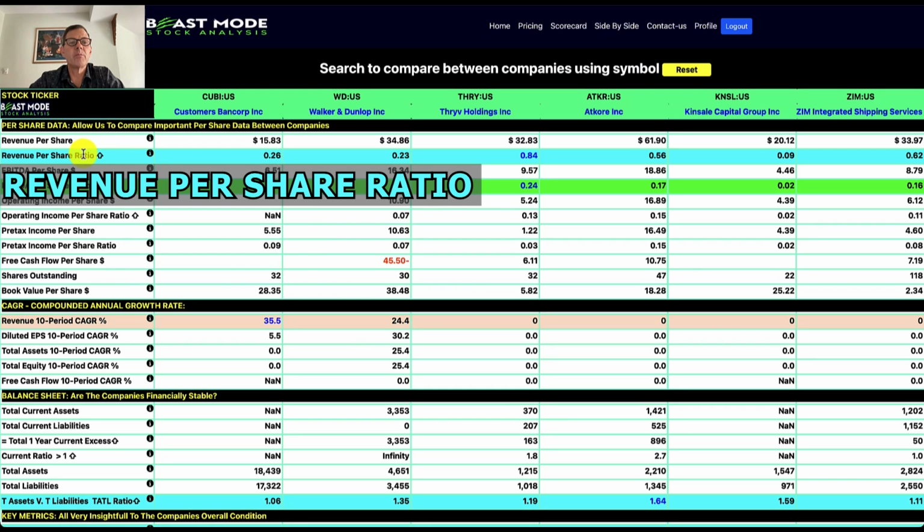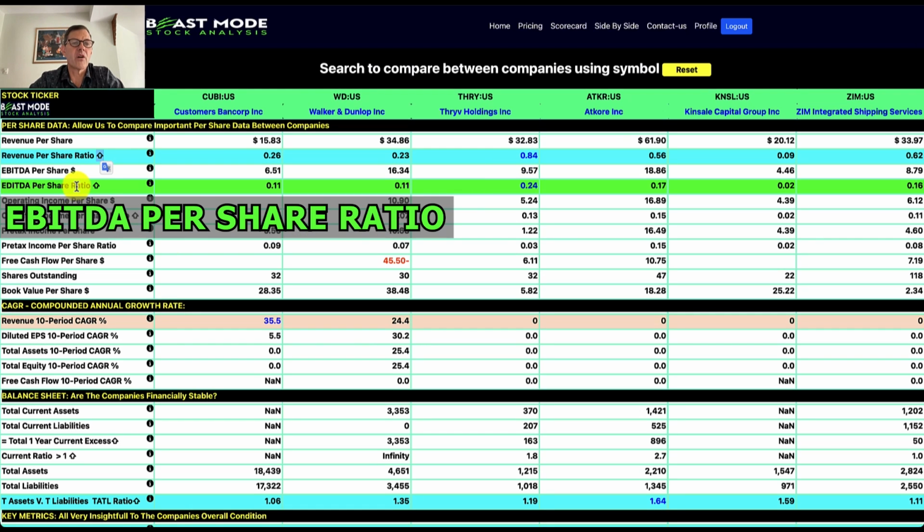So on our revenue per share data, we've got a little arrow right here that points up, and that means the higher the value, the better. So our winner in this category is going to be Thrive Holdings, coming in at 0.84. And then on our EBITDA per share ratio, the higher that number, the better. And our winner again is the same company.